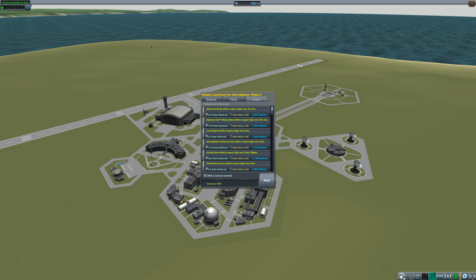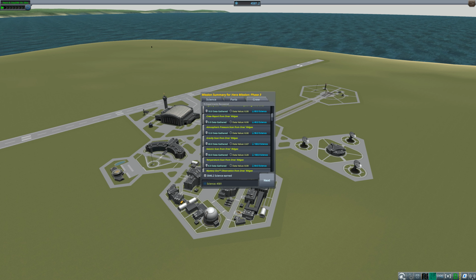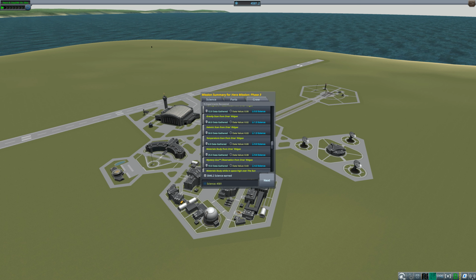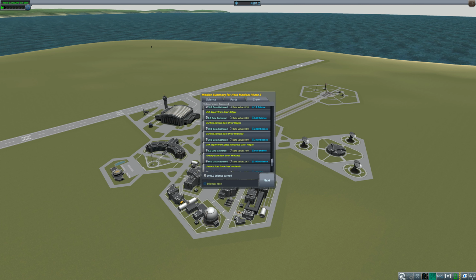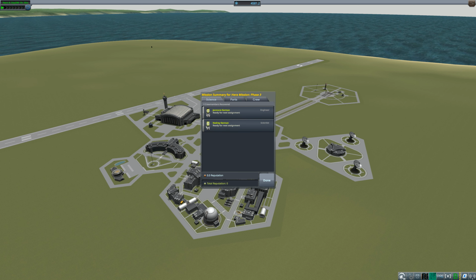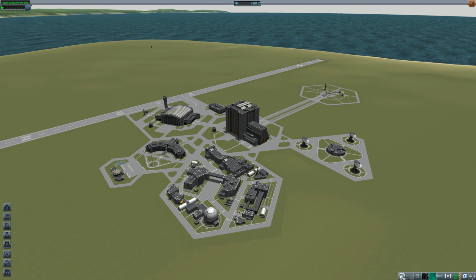We gathered a whole lot of science. Like 3,000 science is a little crazy. Just a whole lot. And Janmore and Nedry, ready for next assignment. But anyway, that's going to be the end of our mission to Dres.